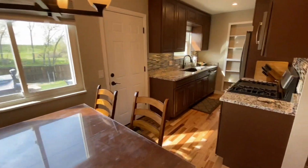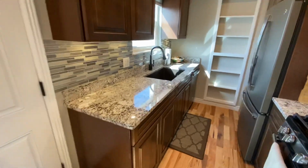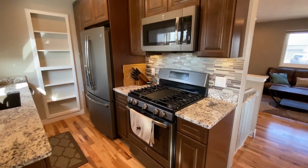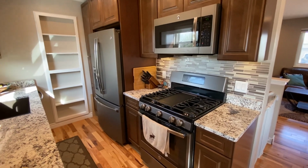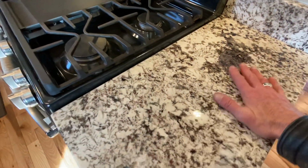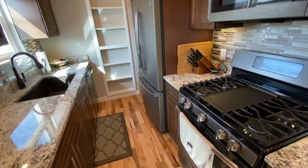This is the kitchen, all brand new kitchen. It's got nice wood cabinets. It's got a gas range and a gas oven. It's got the microwave. This is all the slate color appliances. And look at this granite. I love this granite. It's so pretty and so great to cook with and all of that.